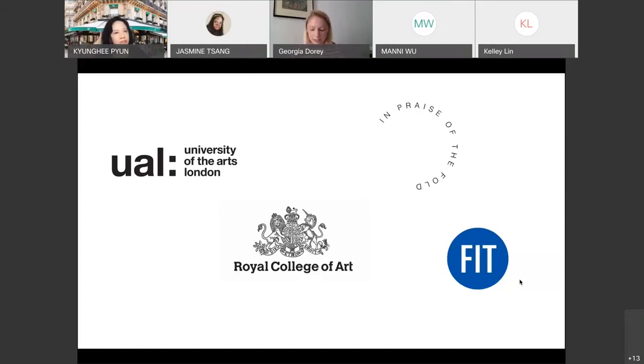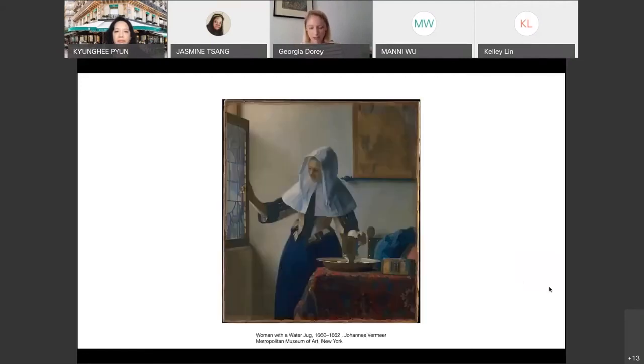In 2018, I founded my brand In Praise of the Fold, which is inspired by Japanese culture and Japan. It's a space to celebrate the role that textiles play in our everyday lives. And since December 2019, I've been a research scholar at FIT, where I'm studying the influence of Japanese textiles and design in the USA. So I wanted to start with some of the key moments within my working career that lay the foundations for my study of Japanese textiles and design.